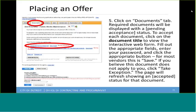In the Documents tab, you'll see a list of all of the documents that you need to go through for this particular bid. Some of them will say pending acceptance, some of them may say not viewed, but what you'll need to do for each individual document is click on the title of the document. Make sure you're clicking on the title and not on download. That will open up the document in a new tab, and it will display at the bottom of the document what you see at the bottom of our slide here.